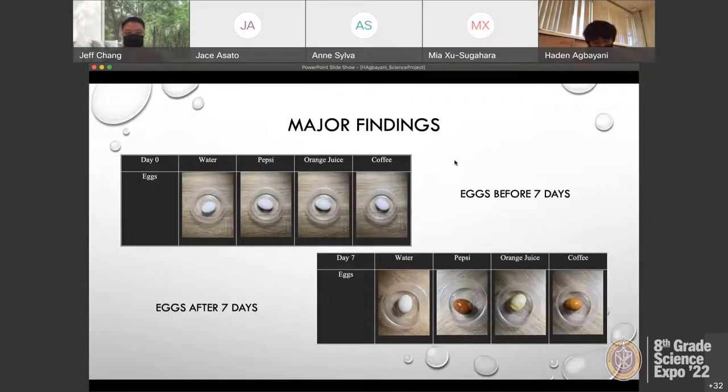Major findings. The graph on the top left are the eggs before it went through the process, and the graph on the bottom right are the eggs after it went through the process. On the table on the left, it shows how the eggs look before the procedure, and on the table on the right, it shows how the eggs look after the procedure, showing the damage after 7 days. As shown, orange juice rots the teeth the fastest, completely eroding some parts of the shell and producing many cracks.